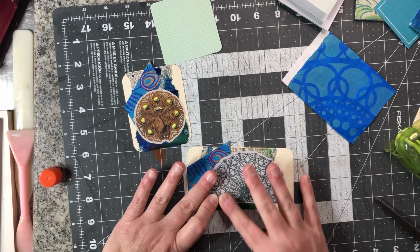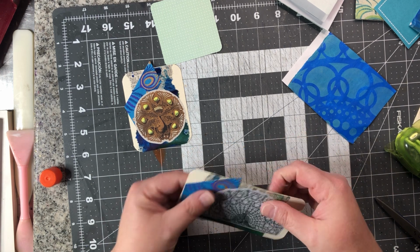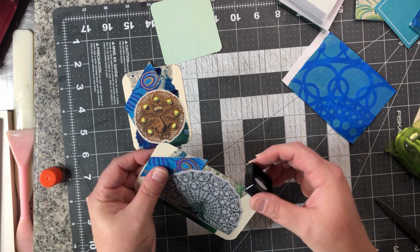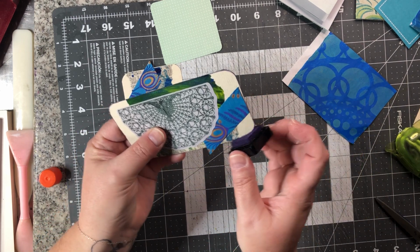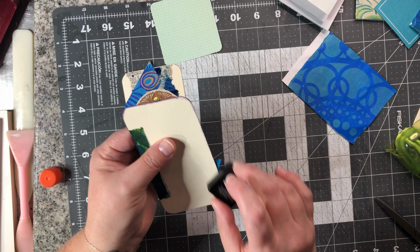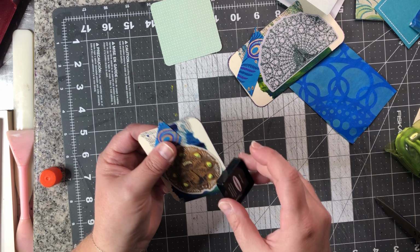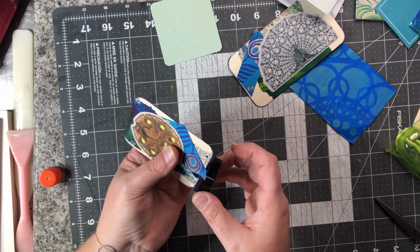Scoot you over. And I just totally covered up all that background. Oh well. That's what we do sometimes. Maybe I'll hit these with the purple. Hit them with the purple.